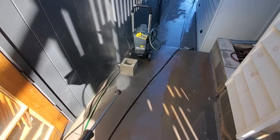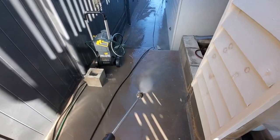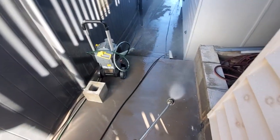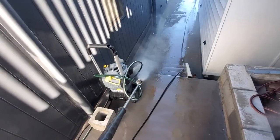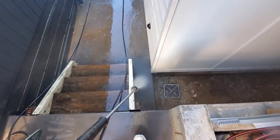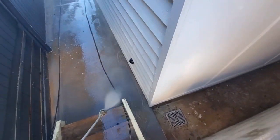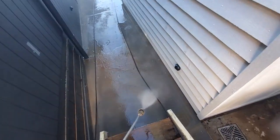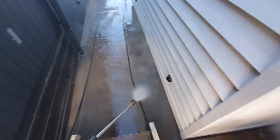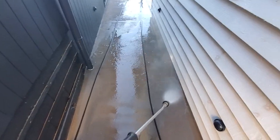It's just a matter of using our handy Karcher pressure washer, 1500 psi. That's all you need. You don't need 3200, anything stupid like that. This does the work. This makes a quality job, and soon it'll be safe to walk once again on this concrete path that's dividing the house from the cottage.